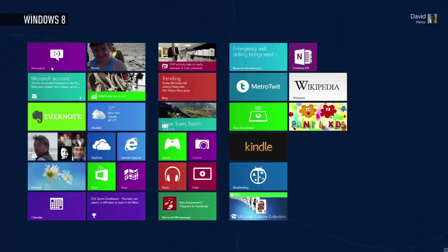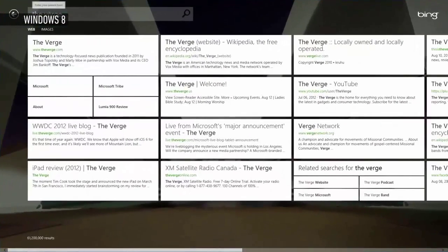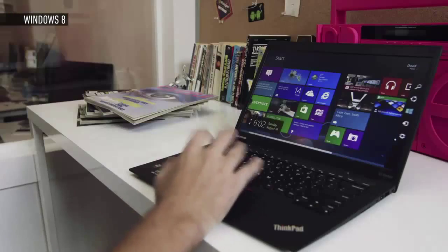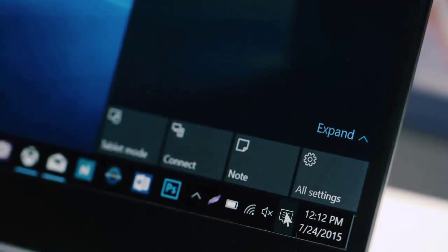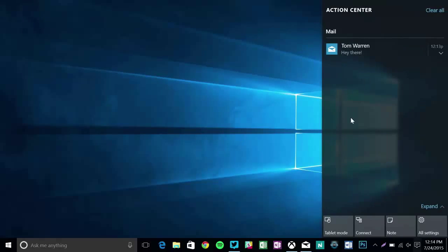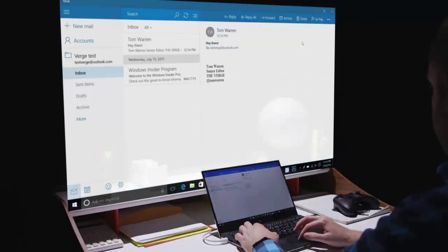Navigating around Windows 8 was painful with a laptop or PC, and Windows 10 has improved massively. The annoying hot corners of Windows 8 are gone, and Microsoft has removed the weird charms bar. In its place is a new action center that works as a notification center to collect any alerts from apps and provide quick access to a bunch of settings.